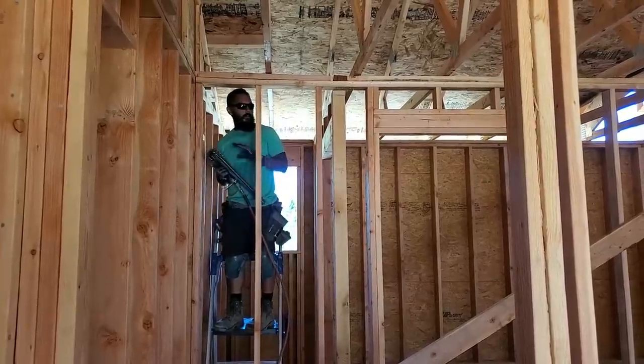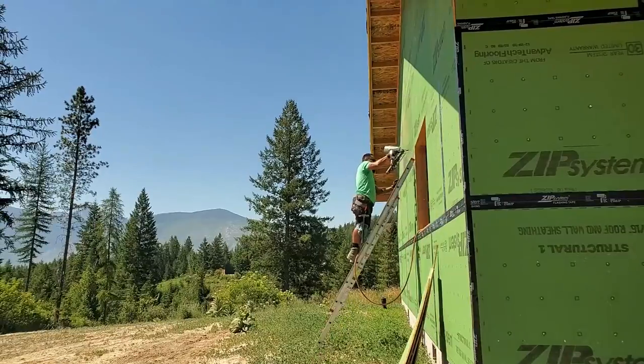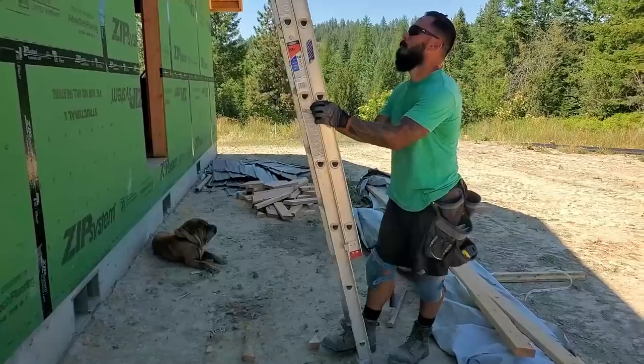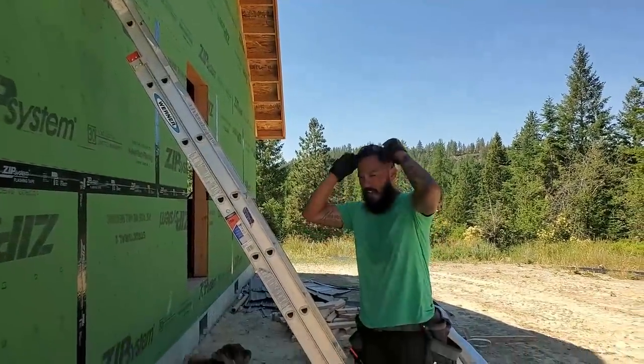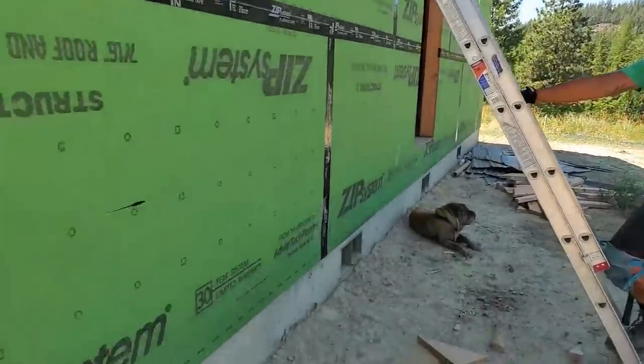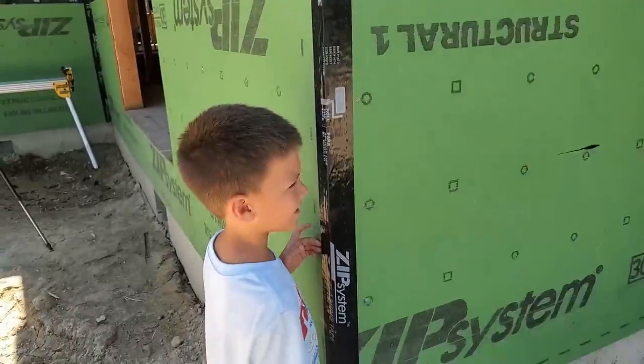Alright, let's go get this nailed up and then we can put our tape on. Well, then nice cool side of the house. The shaded side. Is it better over here, Eli? Much cooler, huh? Look at this. This guy has no pants on. What is going on? Is it that hot?